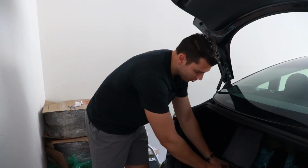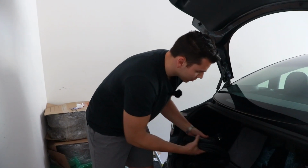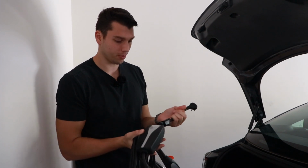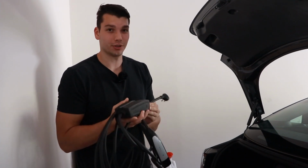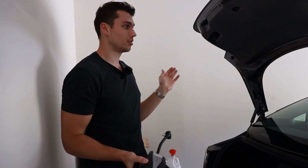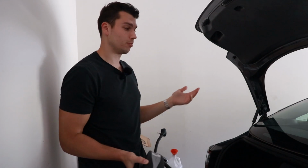Alrighty, so we just made it home. We're sitting at 33%, and we're about to plug in here. I think that's definitely one of the biggest benefits of driving an electric vehicle. If we had a long trip like this and we were in a gas car, we'd probably have to stop for gas as soon as we got home. But now we don't have to do that. We can just pull in the garage and plug in.